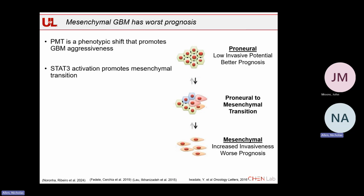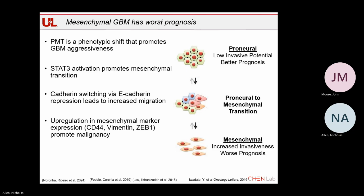And it can be classified a couple different ways. Specifically, we see that STAT3 activation is an early indicator of this mesenchymal shift, as well as cadherin switching, from an expression of E-cadherin to P- or N-cadherin, which increases the migration of these cells. We also see an upregulation in mesenchymal markers, specifically in mesenchymal GBM, we see CD44, vimentin, and ZEB1 all increased, which all contribute to a more malignant phenotype of these cells.